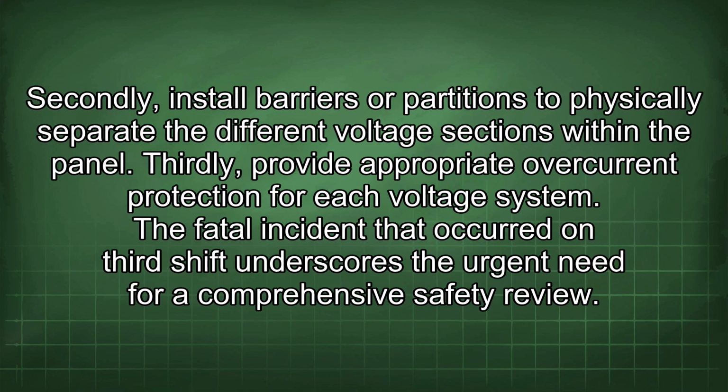Secondly, install barriers or partitions to physically separate the different voltage sections within the panel. Thirdly, provide appropriate overcurrent protection for each voltage system. The fatal incident that occurred on third shift underscores the urgent need for a comprehensive safety review.